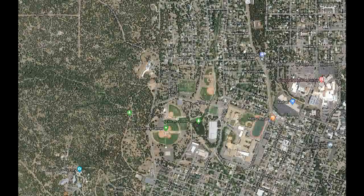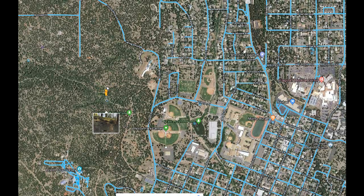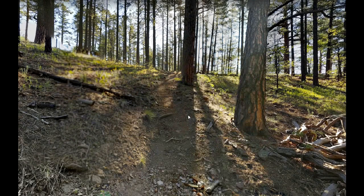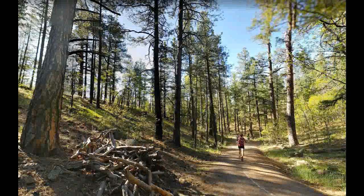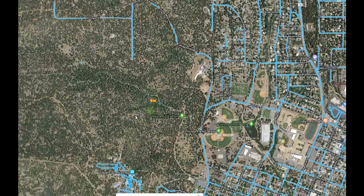All right, so let's explore some more here, right? So this is the area where we were just in here, the Flagstaff City Park, and it's beautiful. And let's see, I think those are the pictures we looked at before. Let's see if they are. No, they are not. Okay, so yeah, it's the marathon, right? Yeah, marathon through the pines.